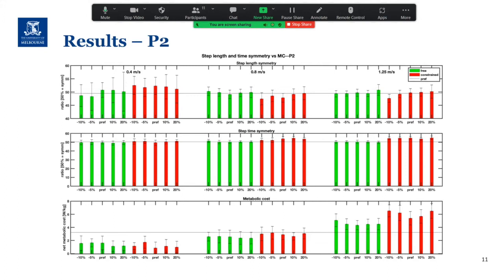The second participant is pretty much the same. You can see very similar results. Step time symmetry is much more consistent than step length symmetry. There is much bigger variability at lower speeds than at higher speeds. And the person is again changing direction of preferred step length symmetry, sometimes walking faster with the left and sometimes with the right step. With this person, especially at 1.25, you can see a U shape in metabolic cost, where the lowest metabolic cost is at the preferred speed.